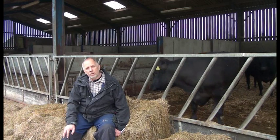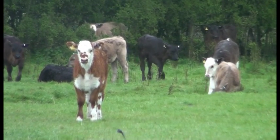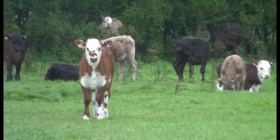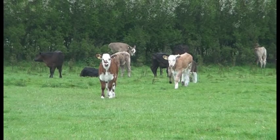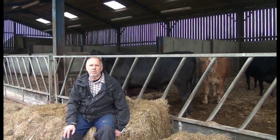So eventually, as for the AI, I've AI'd 2 years now with Simmental sexed semen, and this year I'll have some Hereford sexed semen. That is an ongoing project that we want to do, but at the moment we're not getting the conception rate that we would like. Under the guidance of our vet this year, Andy Adler, we will hopefully get a better conception rate. At the moment we're about 30-40% where we need to be 50%.